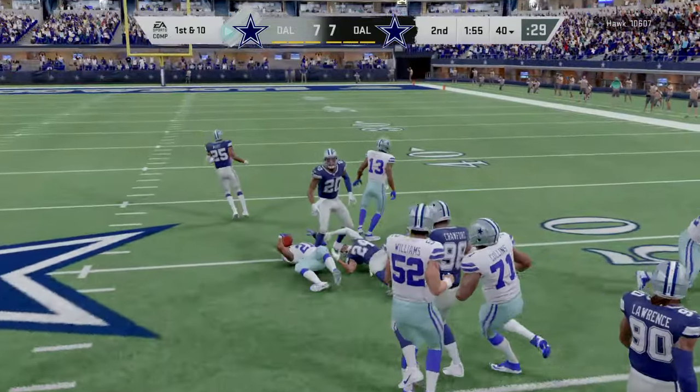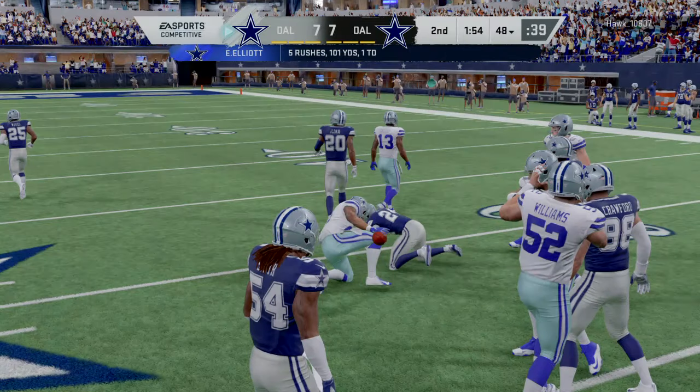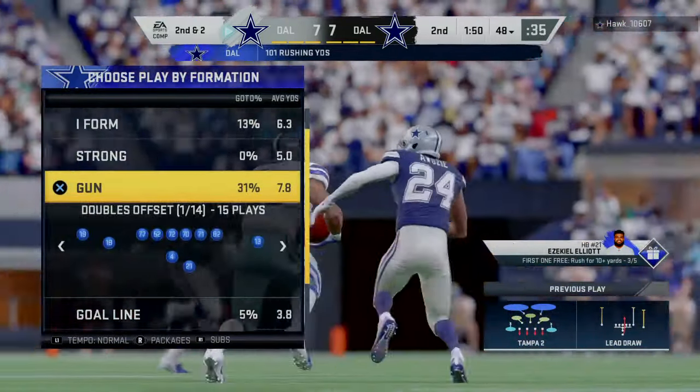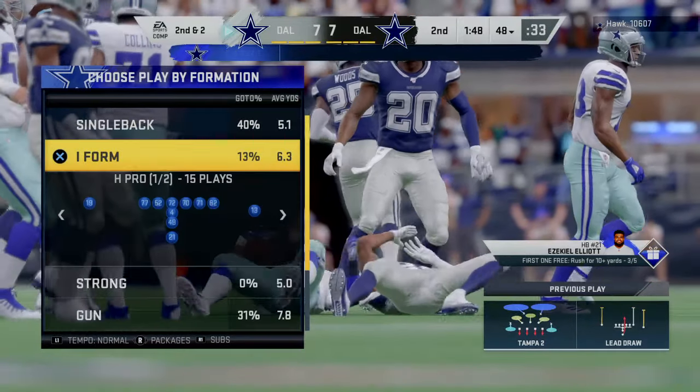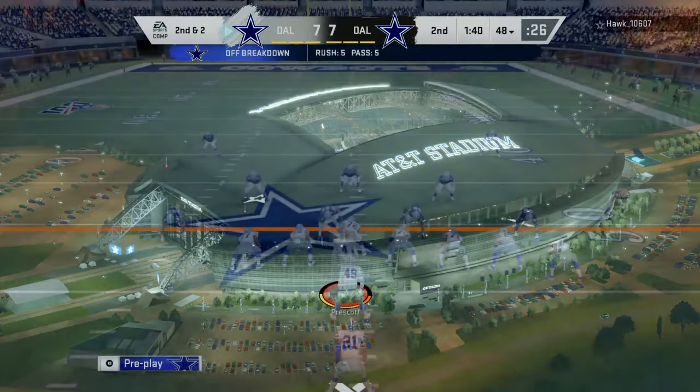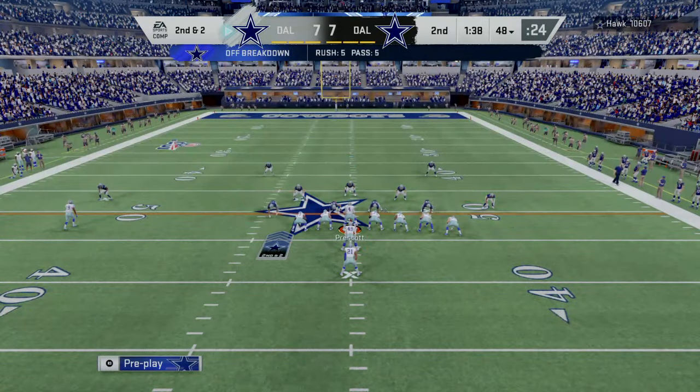Now Elliott. This will be stopped about 2 yards shy of the marker. 8-yard gain, 2nd and 2. This guy's well on his way now to a big game on the ground. It's another good run there. Puts him over the century mark in yardage, and we're still in the 2nd quarter.